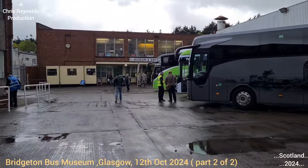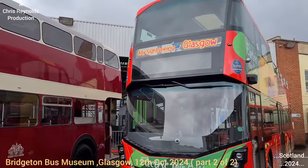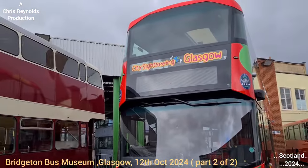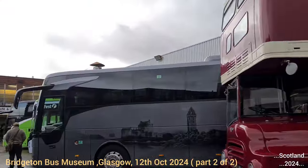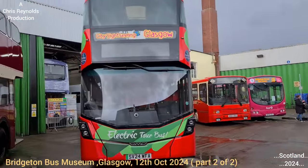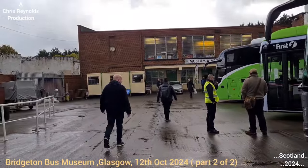I'll work my way around this area. There's an inside museum bit. There's workshops behind where the buses are parked. There's an indoor bit in there, and there's also visitor buses out on the street. A lot of the buses in the shed there are for this Bridgeton Museum, and the other buses are visitors.